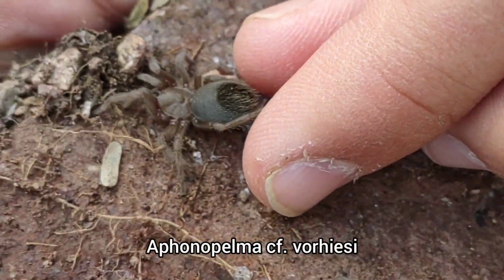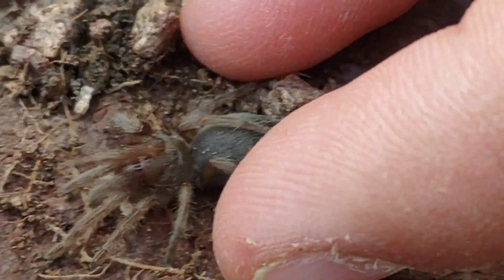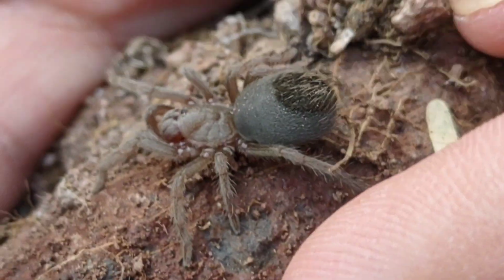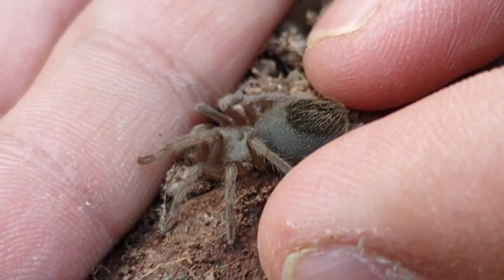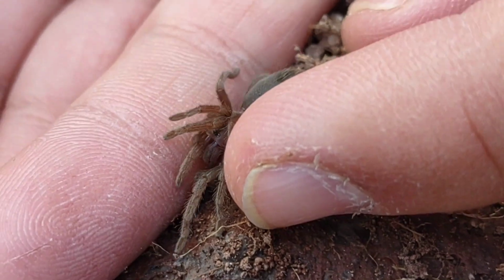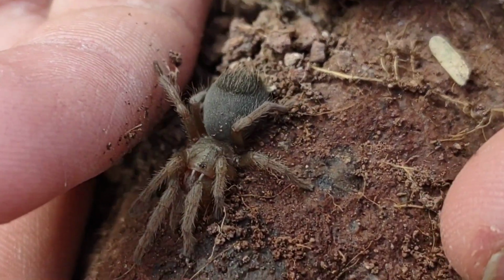So we just found this baby tarantula. See, there's his fingers. Look at this tiny little thing. Come on, buddy. Unsure of what species it is. It could be like the desert blonde tarantula, Aphonopelma chalcodes, but I'm not entirely sure. We'll have to get an idea on this later, so you'll see what it is, but yeah, spider.